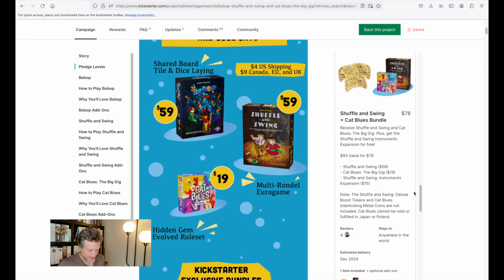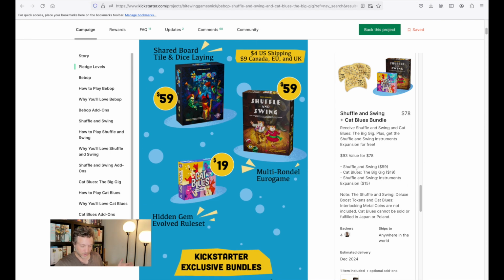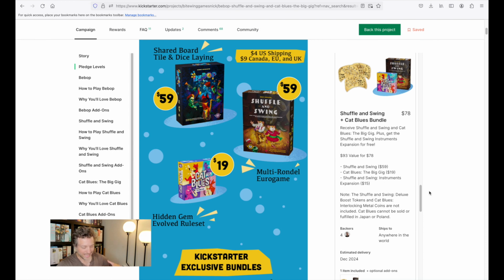Over here, it's a similar kind of thing. You've got Shuffle and Swing and a Cat Blues bundle. Again, it's $78 for the bundle, $4 shipping, so $82 total. And with this one, again, you're getting those 2 games and then the expansion that gives you more content, the Instruments expansion for Shuffle and Swing. So again, no component upgrades on this one.